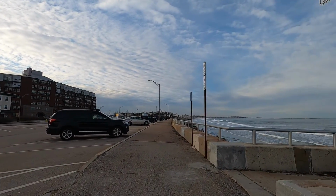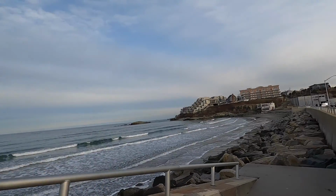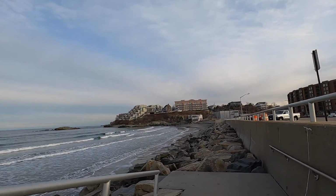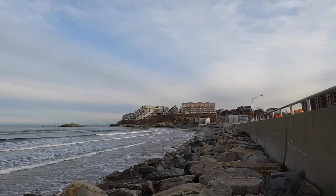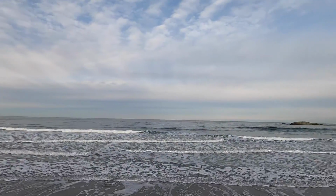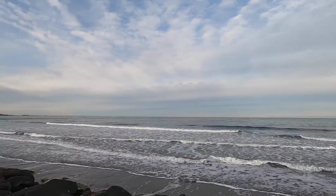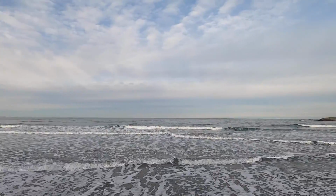Unlike a lot of the beaches in and around the city, this beach, Nantasket Beach, actually has surf. Because it faces the open ocean. A lot of the other beaches in Boston are on the harbor. They don't really have much surf.